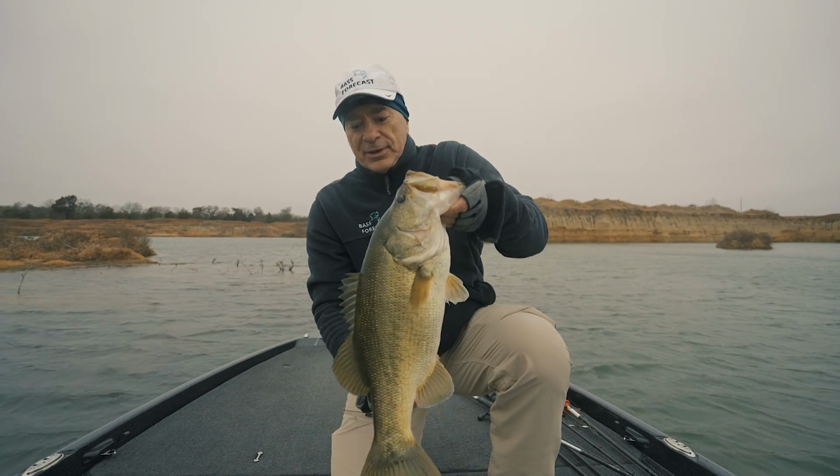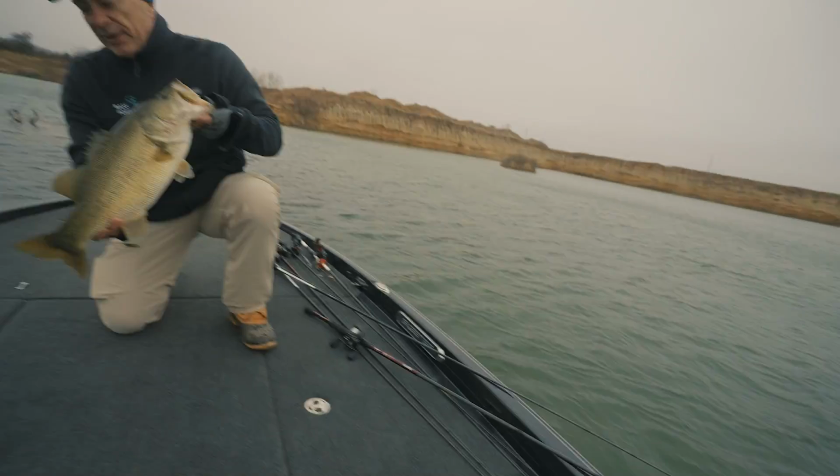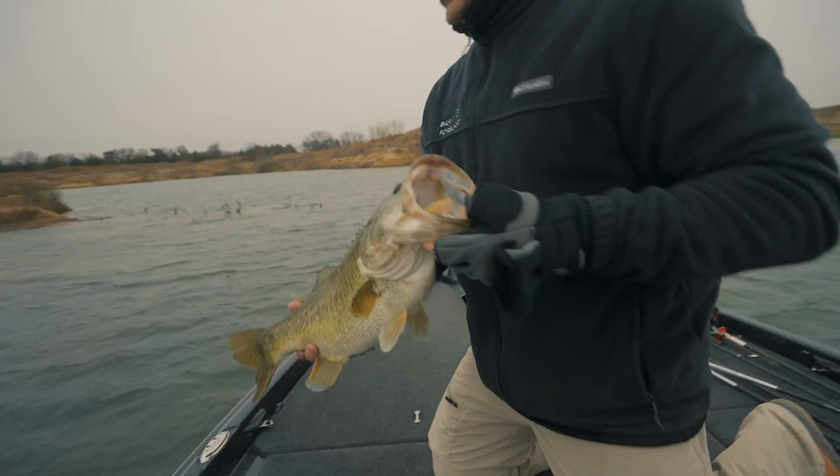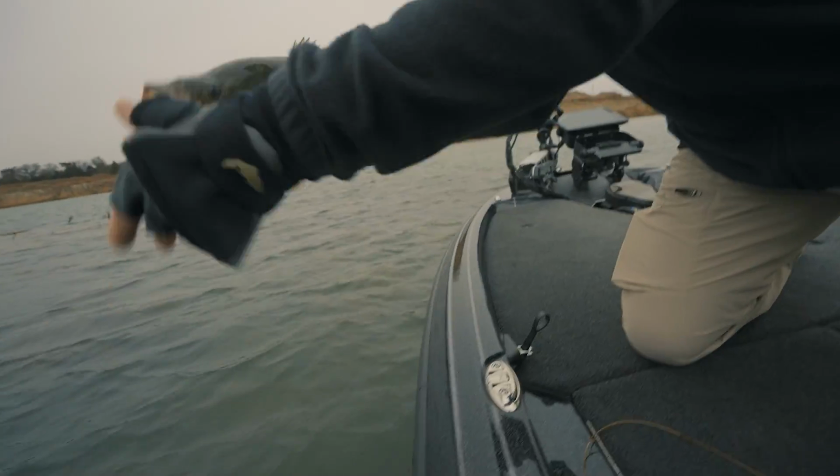Close to 7? Close to 7, yeah? Want to weigh her or get her back in the water quick? I say we get her back in the water, it's cold. Okay, great. Alrighty. We'll head first, get her some oxygen.